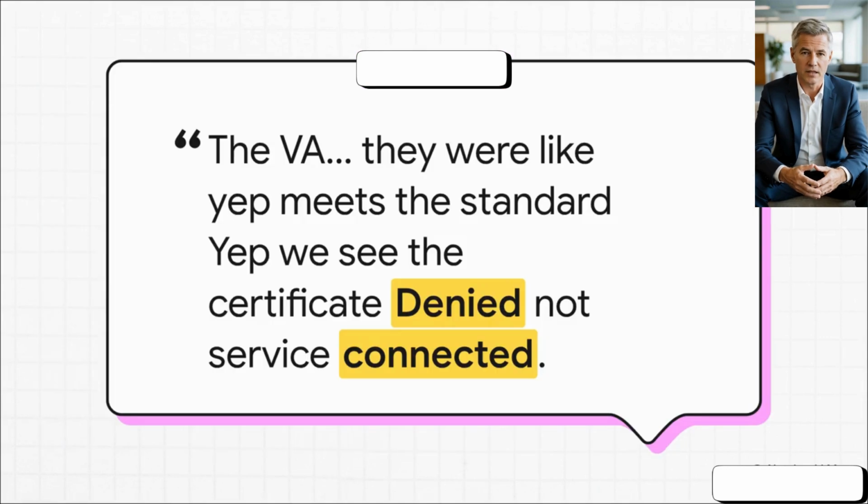And this quote right here, wow, it is a perfect real-world example of what can happen. This veteran filed for hearing loss. He even provided his combat action ribbon as proof of a combat event. The VA looked at it and said, yep, meets the standard. Yep, we see the certificate. And then, denied, not service-connected. He had to go back and refile just to get them to see the connection that was staring them in the face. It just goes to show you have to spell it out for them.